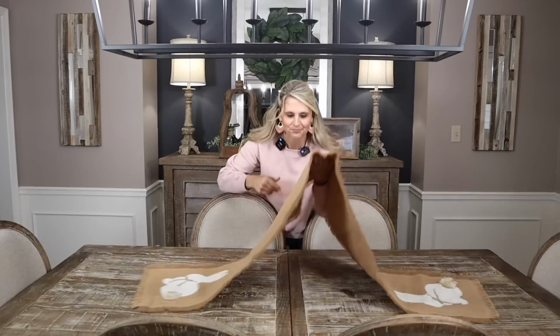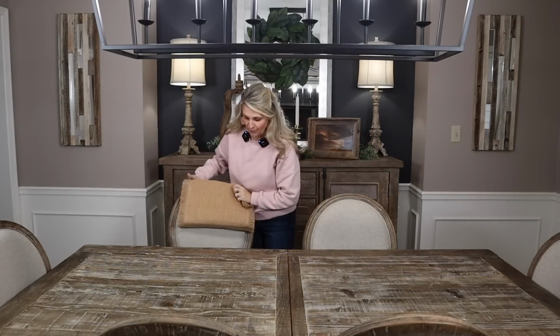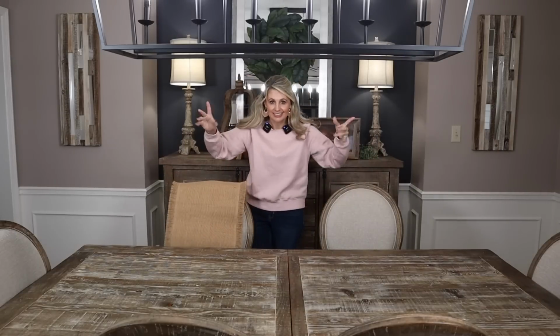Real quick, while I'm thinking of it, my family is coming over for dinner tomorrow. So I'm actually going to open this table up and extend the leaf.